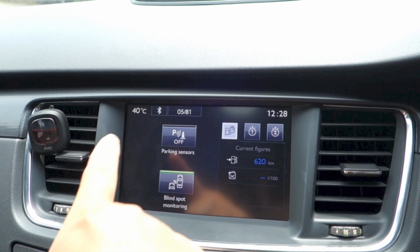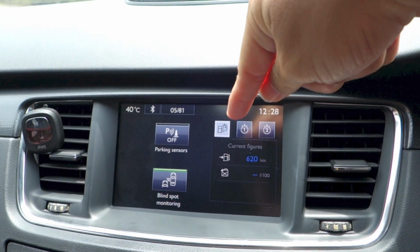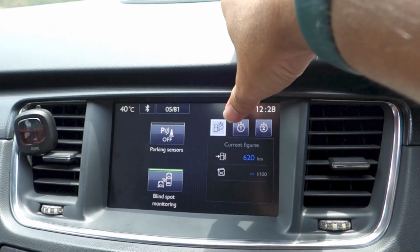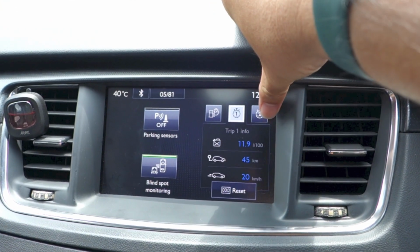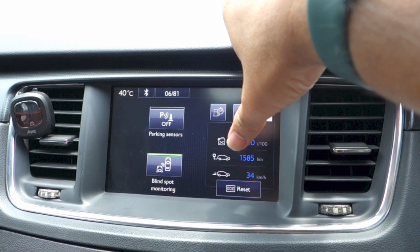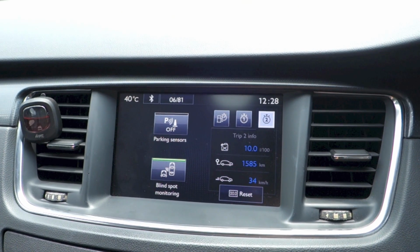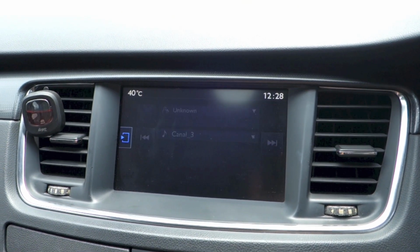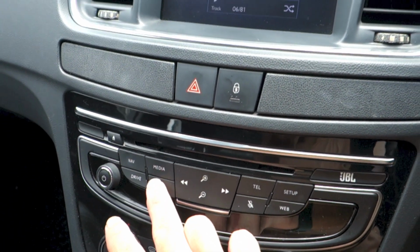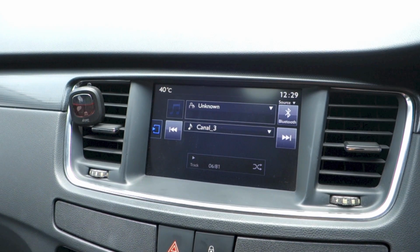Under the drive menu, we have the parking sensors, blind spot monitoring, we have the current figures menu right here with the range and instant fuel consumption, but we also have trip 1 and trip 2. Within the two trip meters, average fuel consumption, distance travelled and average speed. Media goes back to the media menu. This button turns off the display.